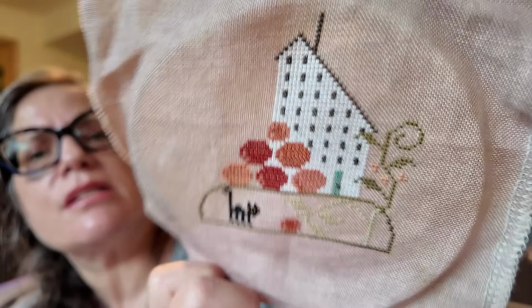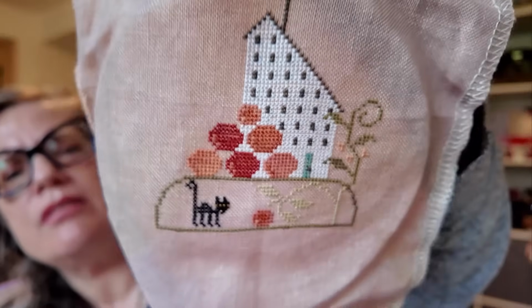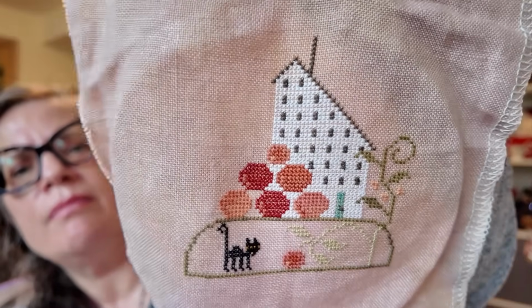So I finished the house. I did the tomatoes. I've got to do the grass, but I wanted to fill it in with the cat and the other plant so I could just stitch the grass. This is going to be a real quick stitch.